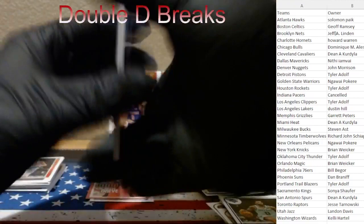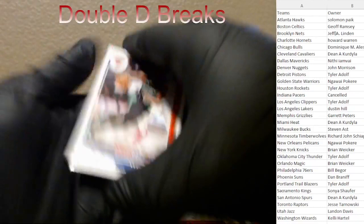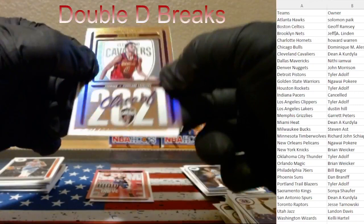Kyrie Irving. OG. Derek Jones. Walker. Beasley. Harrell. Behind that, it's going to be a class of 2021, Evan Mobley.